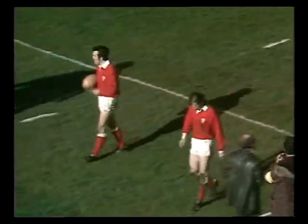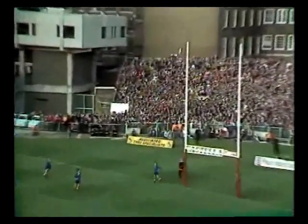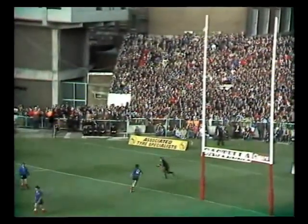Of euphoria all round this ground. Alan Martin then. Well, it's reasonably effective. That wasn't a bad kick. Didn't get any pull in.